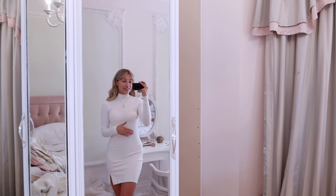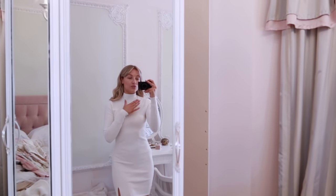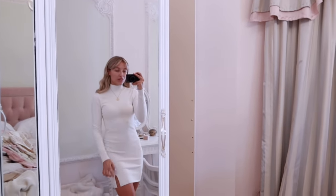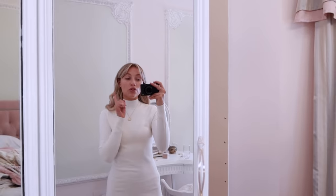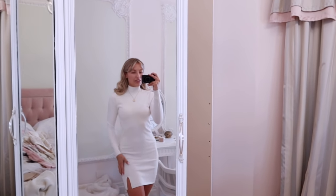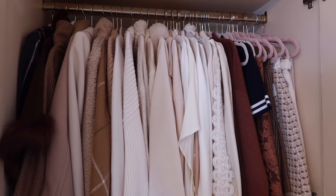I didn't think that this would fit the same. It looked like it was looser, but it literally fits exactly the same. The only difference is the other one is ribbed and this one is just plain. And also there's a cute little slit in this one, which I do like. I think I do prefer this, but I will wait and see what you guys say before I decide. But there's just something about this. I think it's more flattering. I think it looks a bit more elegant. And look how nice and uniformed that looks, all set for next year.